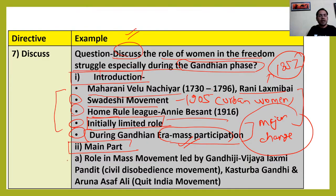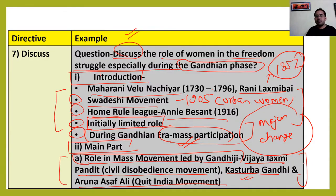In the main part you will write about the role in mass movements led by Gandhiji. So which women participated? You can take the example of Vijay Lakshmi Pandit. She participated in the civil disobedience movement. Kasturba Gandhi, wife of Gandhiji, and Aruna Asaf Ali participated in the Quit India movement. So you can take examples of some women leaders and talk about how, in the Gandhian era, there was mass participation of women. They participated in large numbers.